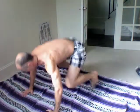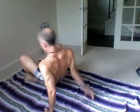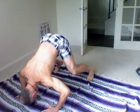And as you can see, once my body starts to feel more warm and loose, I can add a little bit more exertion into the movements. I like to increase my heart rate and feel my muscles getting all warm and pumped.